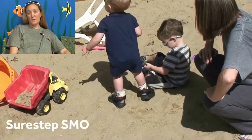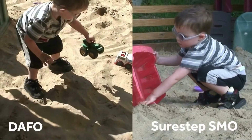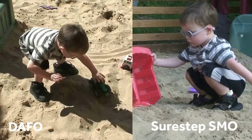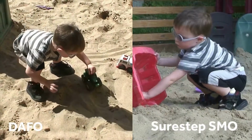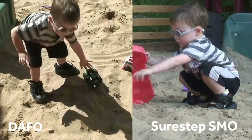With Zach, without the SMOs at home, if he doesn't have them on, he's falling all over the place. He will be running around and just face plant. So the SMOs really help him with his balance and his walking. Same with Cameron. But I know for sure that if they don't have them on, they have issues. They have major issues walking. They're falling, and they need them. So they've helped us out a lot, because without them, they wouldn't be walking.